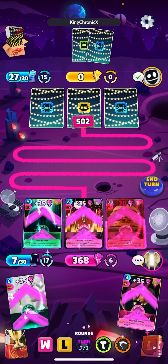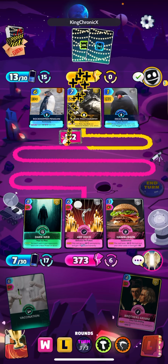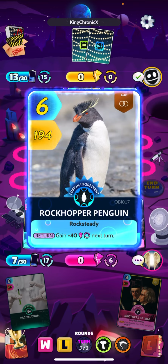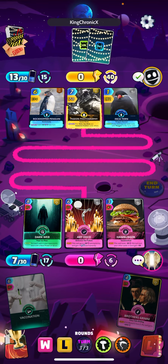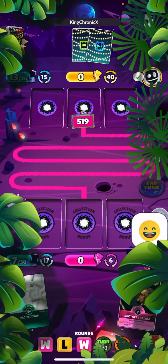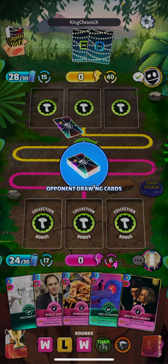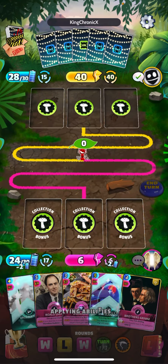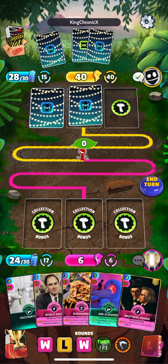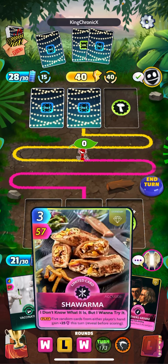Thinking just play hamburger here. Don't need crazy numbers. All right, round 3 is ours. Give him a little smiley face. All right. There's our Mr. James and the Giant Peach, Charlie's Chocolate Factory showcase action. Let's do it. Shawarma, what are you doing? You're helping our opponent, so let's not.